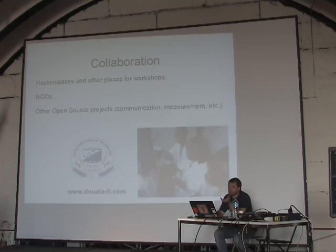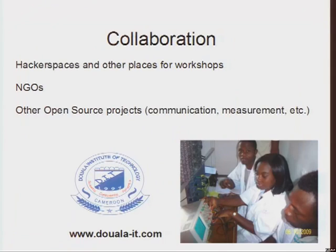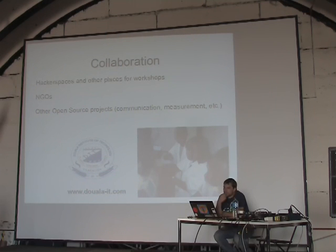I'm now looking for collaboration. When the final thing is working, I want to give workshops and maybe visit some hackerspaces. Then I want to work with NGOs, because often they need a solar system for their projects and they don't know how to calculate it. And of course, other open source projects can use this system as the power supply, like a universal power supply. Also, I have some connections to the Douala Institute of Technology in Cameroon, and they have a really nice place there with electronic workspaces. So I hope that I can go there and test if it's working there as well.